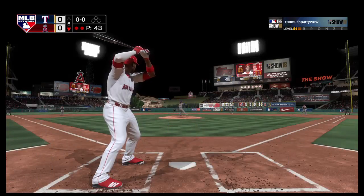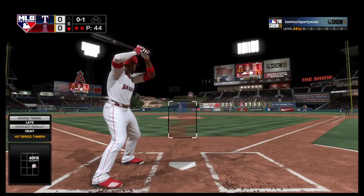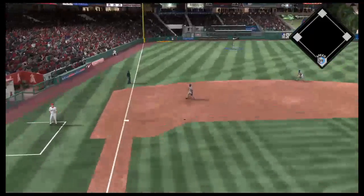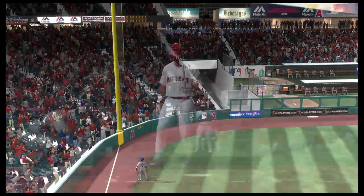Digging in once again, Justin Upton. He'll look to bounce back after striking out his last time up. 0-1 the count. The windup and the 0-1. Swung on and hit pretty well out to deep left field. And that one is gone!